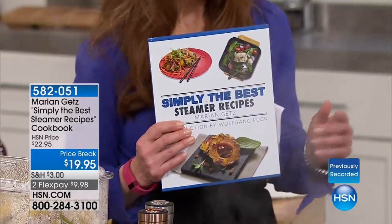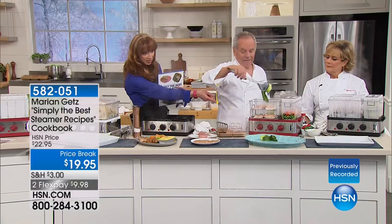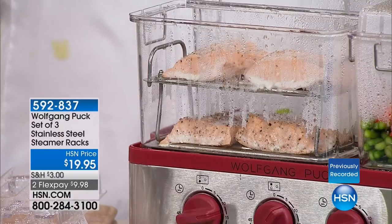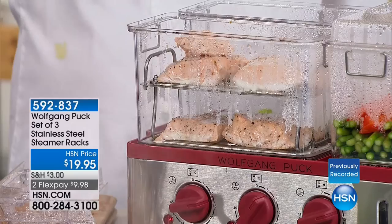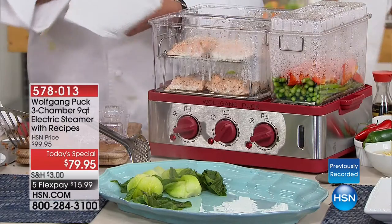And then ask about what I call the double-decker steaming trays, because if you want to do what Wolfgang is doing with the salmon right here, we can stack it up. Yeah, you can see I have it. I can put four good-sized pieces all at once in here. Look at that, so flaky. I think we only have like 2,000 of those too.